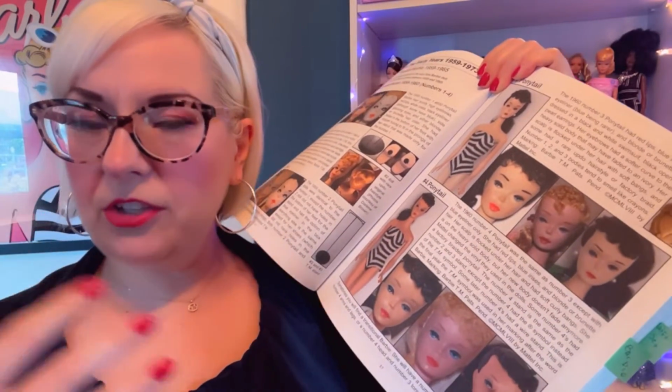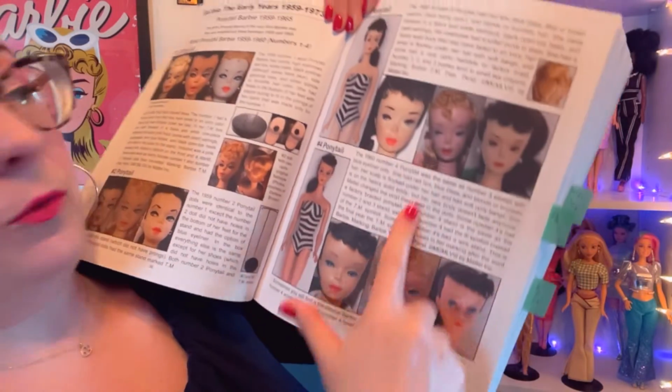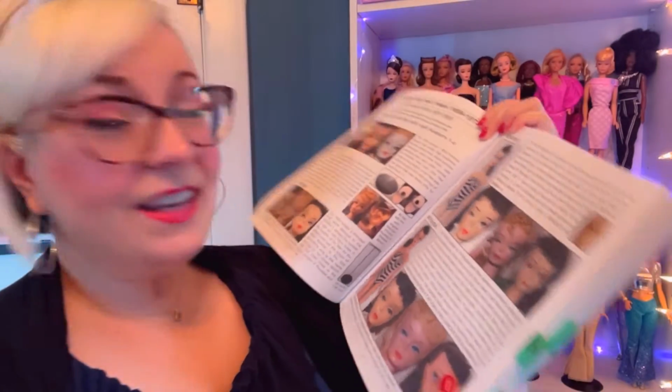This book talks about how Barbie had flocked hair underneath her curly bangs and ponytail. So I believe she's either this one or maybe this one, a 3 or 4 ponytail Barbie from 1960. It is such a bummer that she does not have her ponytail and her curly bangs because I've never actually seen one before in real life. So that would have been extra amazing to have this doll come home with her full set of vintage curly bang ponytail hair. But that was probably one of the reasons why the whole bag was only $10.